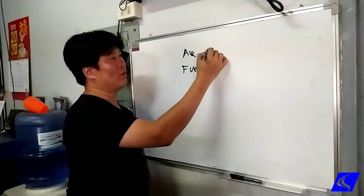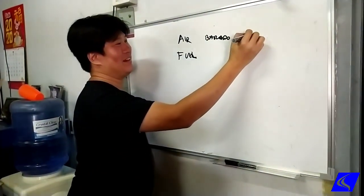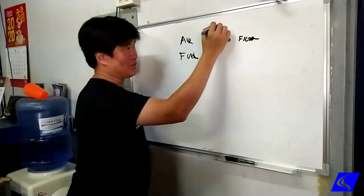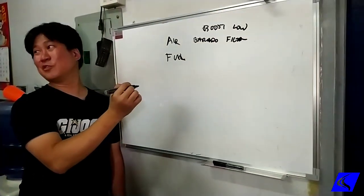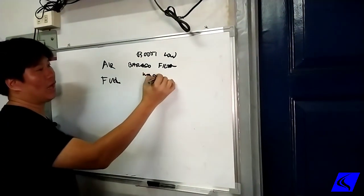So malamang dyan, barado. That's number one. Pag barado filter, hirap yung hangin, so hindi nasusunog. Kasama na yun, boost. Boost might be low because pasira na yung turbo. Or MAP sensor, sira.